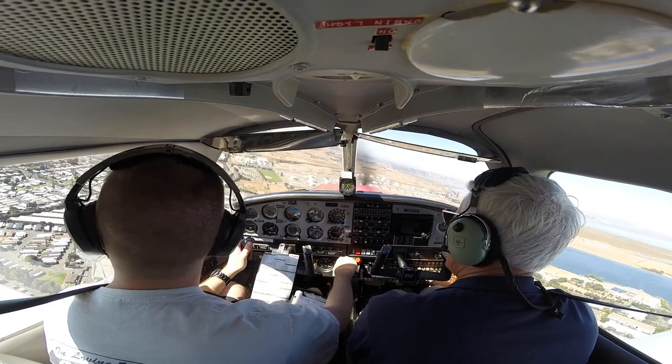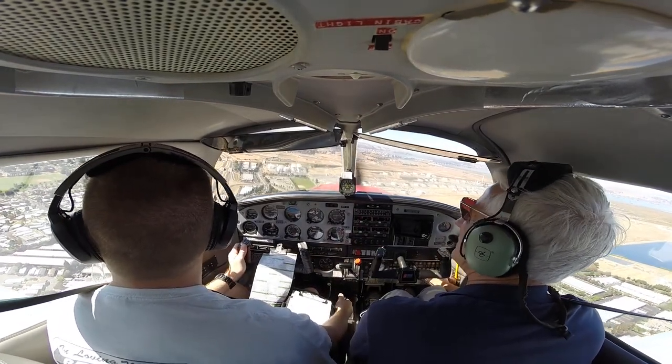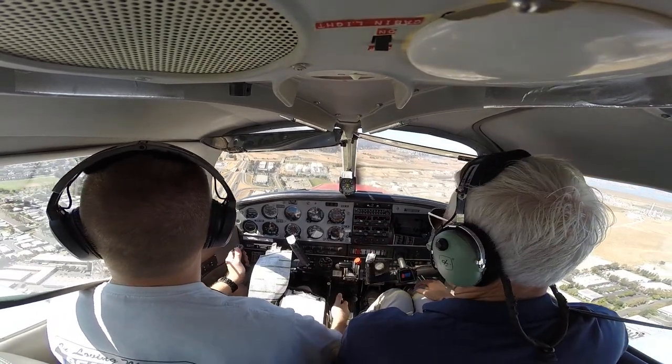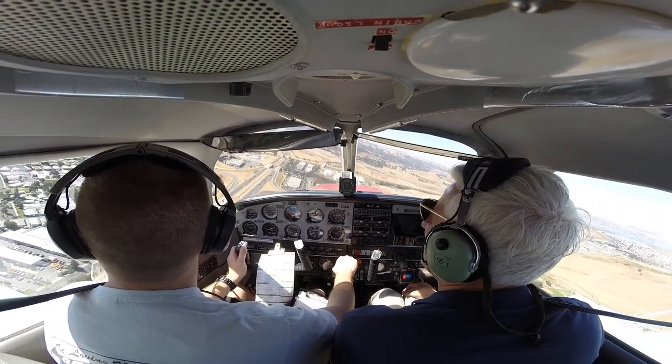Leave your power back at 1500, there you go. And just pitch for your airspeed. Yeah, I put flaps down. And then, you know, pitch for 60, I'd come back into power a little bit.